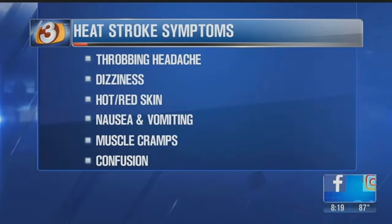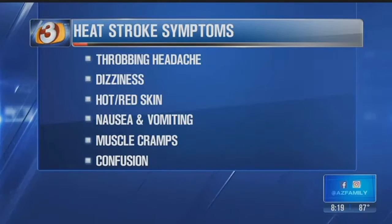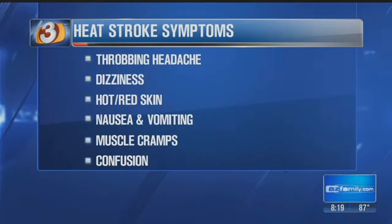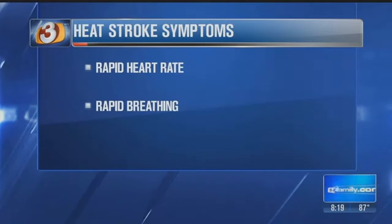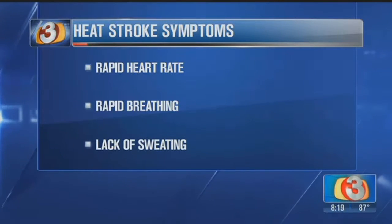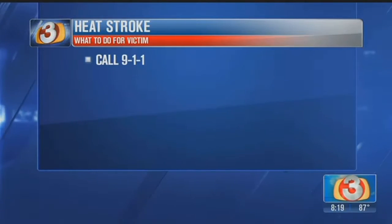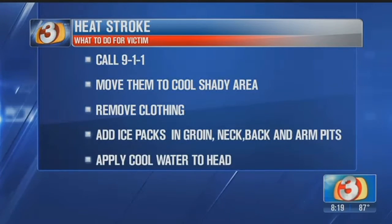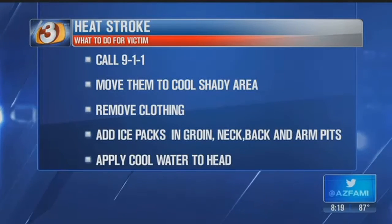Now, what should you do? Well, first of all, if you're with someone and they start to experience some of these symptoms, then I would suggest, number one, call 911 because it could be more serious. They'll have that rapid heart rate, the rapid breathing, the lack of sweating, where you sweat a lot and then all of a sudden you can't do anything else. So again, 911, remove their clothing, get them into the shade as much as possible.